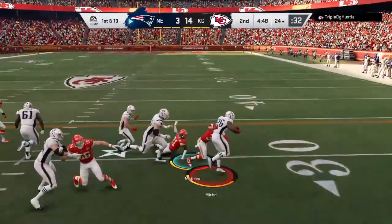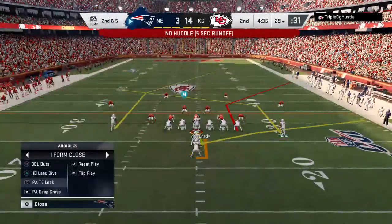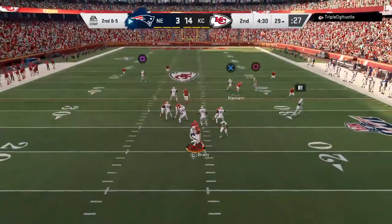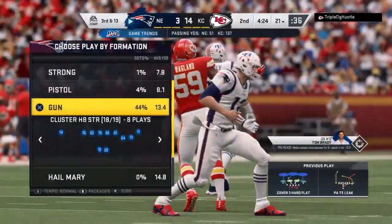This drive starts out on the ground with Michel. 5 yards is the tally on first down. That brings up 2nd and 5. From the 29, Brady, nowhere to escape, and he goes down. Off the edge, the sack by Reggie Ragland.